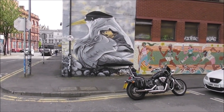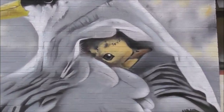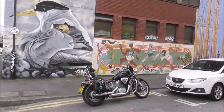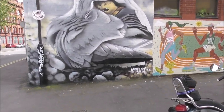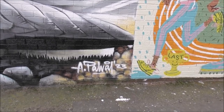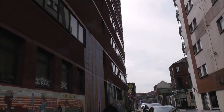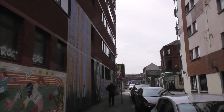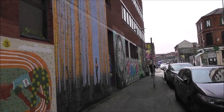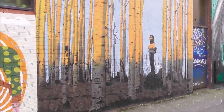Look at this. Looks like a turn. That's got a chick in there. You can see the chick. Not really good. I don't know whether this actually happens in real life or not. Well, it's by Hey, Palwal 23. These are all new pieces up round here. I'm just leaving out the bits that I don't particularly like. The pieces. Most of them are good.